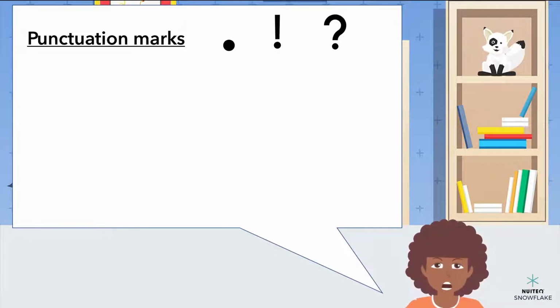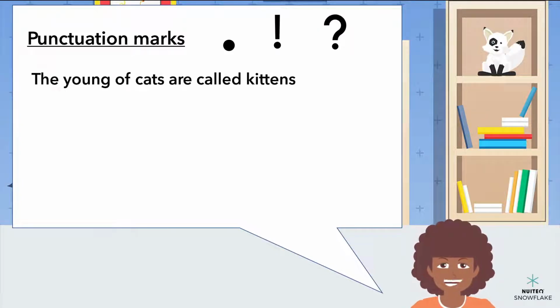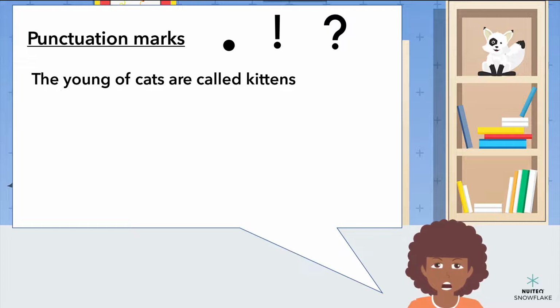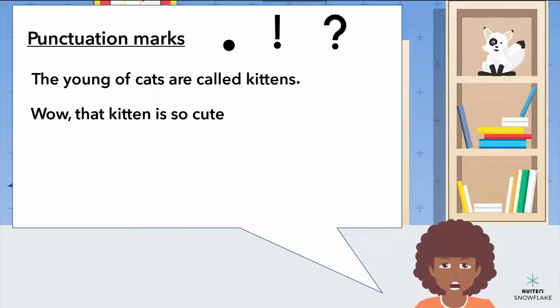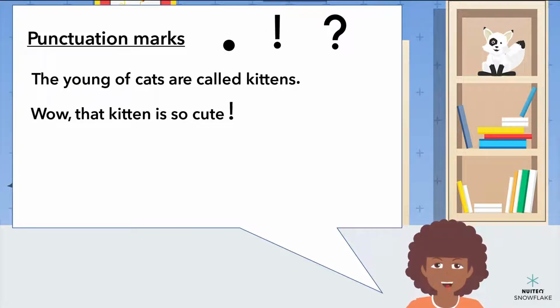I'll give you some examples of sentences. The young of cats are called kittens. This sentence ends with a period. We use periods at the end of sentences that just tell the reader something. If the writer wants to show us how strongly they feel about something, they use an exclamation mark at the end of the sentence instead. Like this. Wow, that kitten is so cute! The writer is very excited to see that kitten.